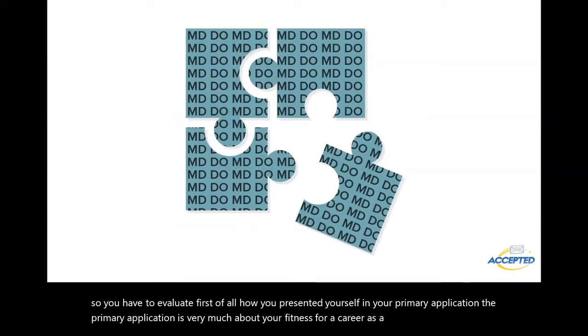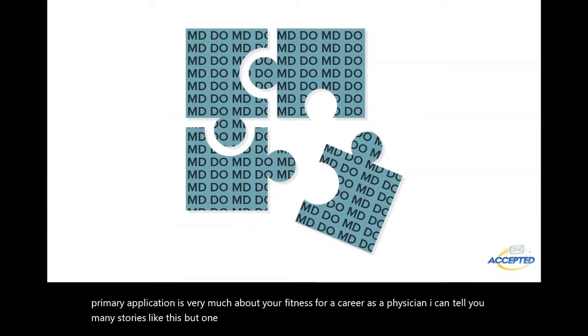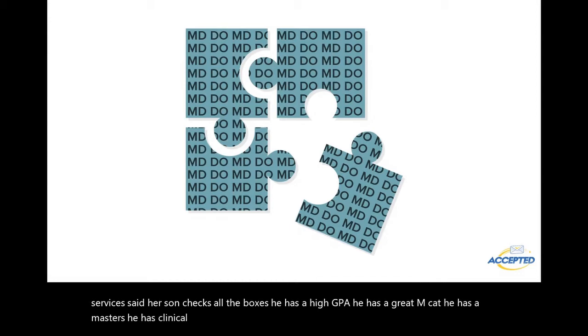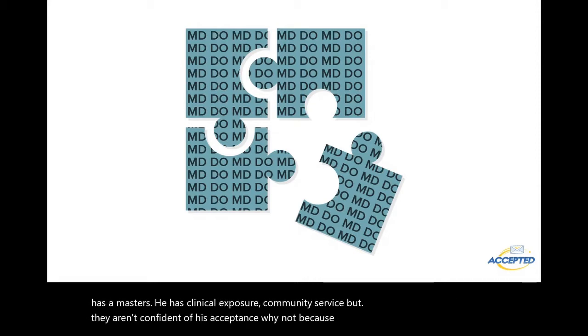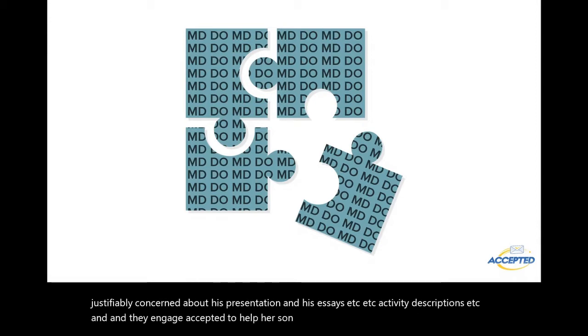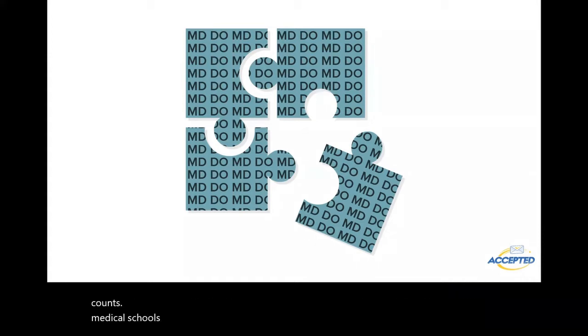I can tell you many stories like this, but one call kind of sticks in my mind. A mom who called about our services said her son checks all the boxes. He has a high GPA. He has a great MCAT. He has a master's. He has clinical exposure, community service, but they aren't confident of his acceptance. Why? Not because he lacked research. She was justifiably concerned about his presentation and his essays, his activity descriptions, et cetera. And they accepted our help with that aspect of the application. Presentation counts. Medical schools want multidimensional human beings of good character, committed to service and caring for others.